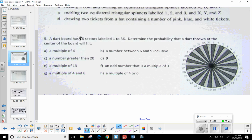Well, what I will do, I kind of just marked the numbers as I went around very lightly with a pencil, and then when I went on to the next part of the problem, I went ahead and erased it. Like, for example, I'm looking for any multiple of 4. So 4, 8, 12, 16, 20, 24, 28, 32, and 36. And how many did I circle? 9. There you go. So what's the probability that the dart's going to hit a multiple of 4? Well, there are 9 possibilities out of the 36 total. So I'd say that's a 1 in 4 chance of it happening.